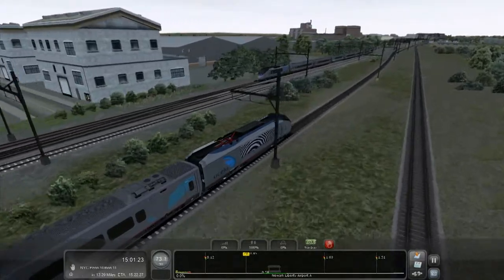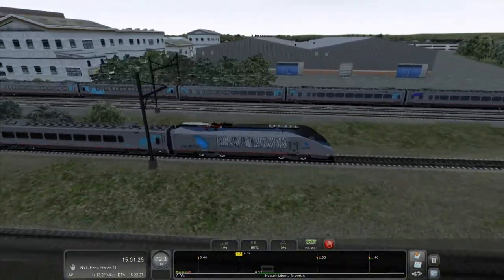There's another Acela. So there are AI Acelas on this route. We have established that.